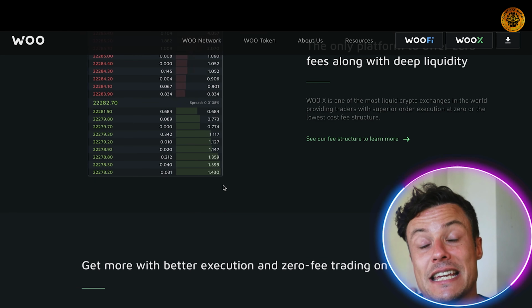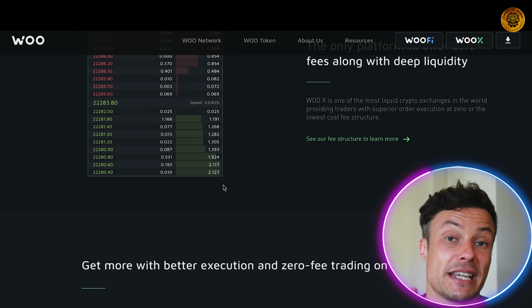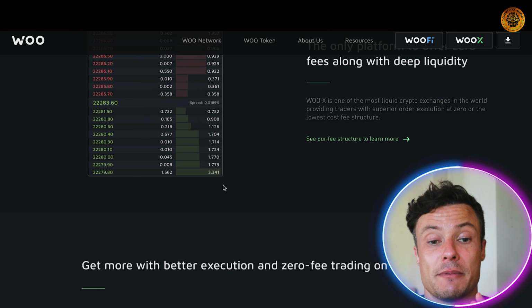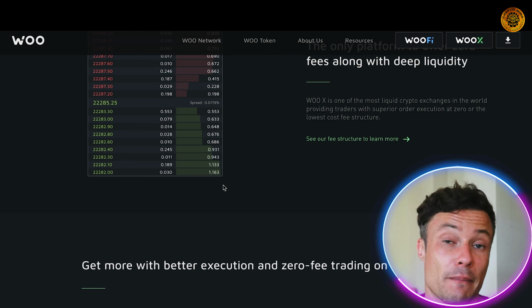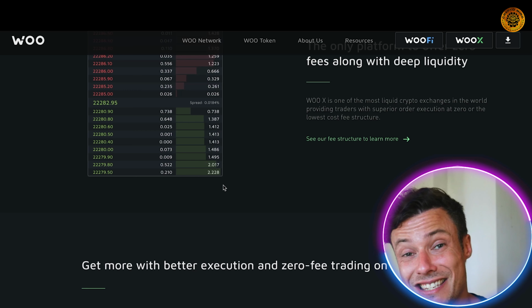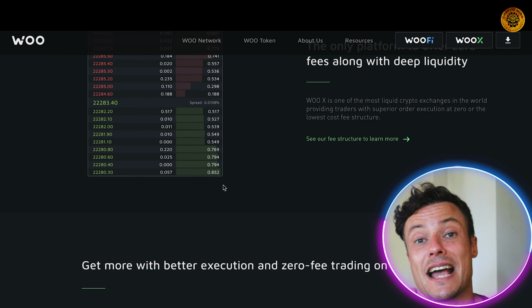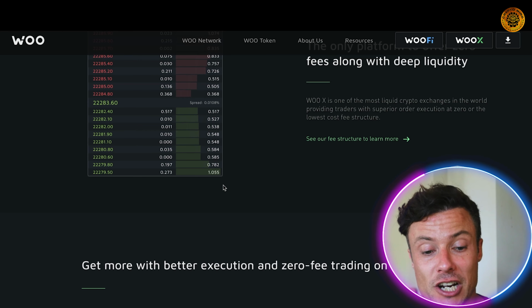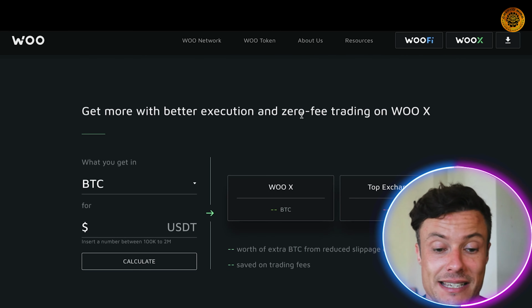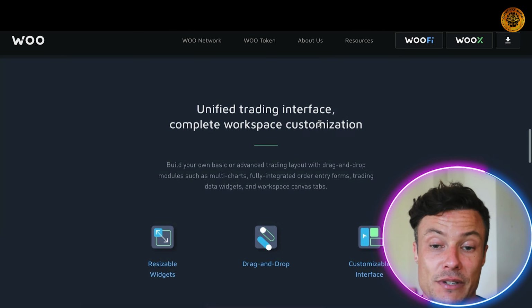Basically, what you need is a buy price and a sell price on a particular asset, so for example Bitcoin, to be very close together. Usually when the liquidity is high, you'll have very close buy and sell prices, and this makes it much easier for you to make trades and become much more profitable than you would be if the spread was much larger. Another great thing, obviously, guys, is zero fee trading, which is very important.